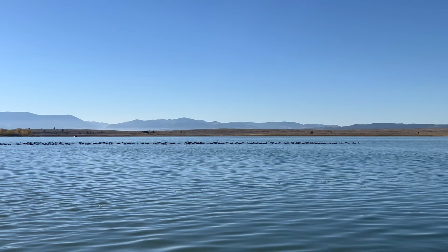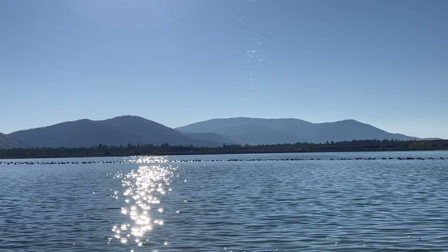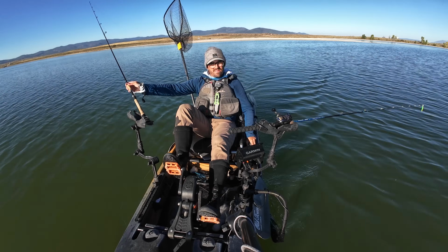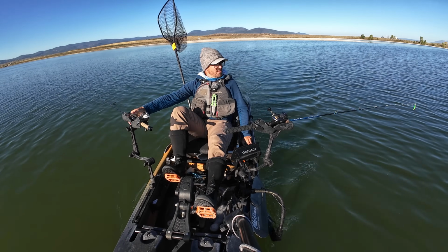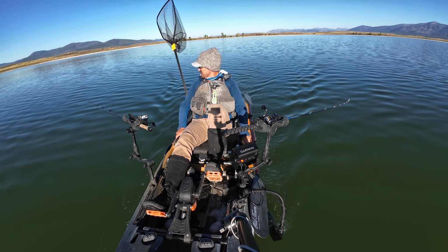These are coots, and they go forever across the lake. They bisect the lake. We'll head across the lake, see if there's anything over there worth looking at. Anywhere there's coots, there's gonna be floating weeds.